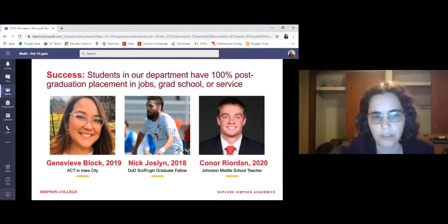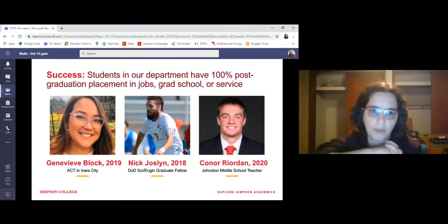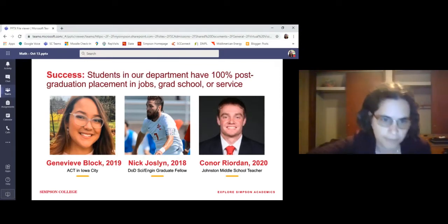She's doing some work with databases and more computer programming type things with that organization. In a similar way to what we'd heard from some of the other graduates on the previous slides, Genevieve had an internship with ACT that then transferred into a full-time position, although she switched departments.